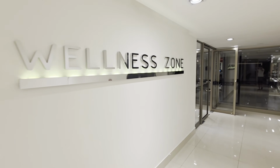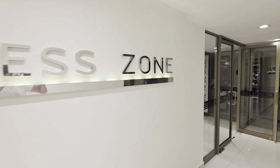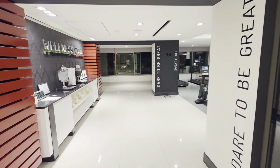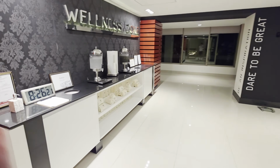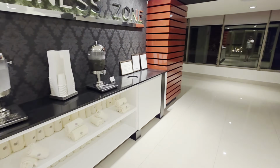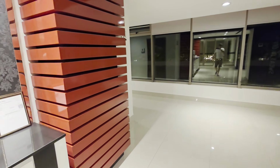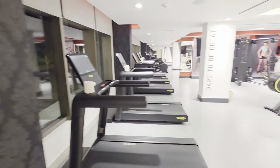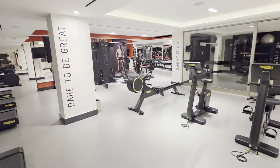All right, we're getting ready to call it a night, but I thought I'd show you the wellness center or fitness center before we go to bed. This is a very nice center. They did a great job with it. The windows here, it's dark now, but overlook the opposite of the beach side of the resort. So it's kind of just a nice green space area over there.